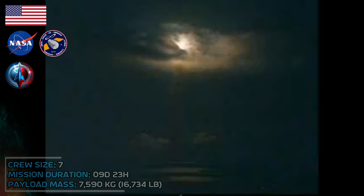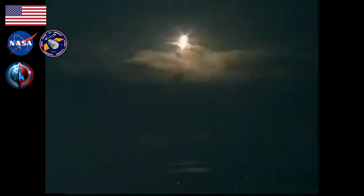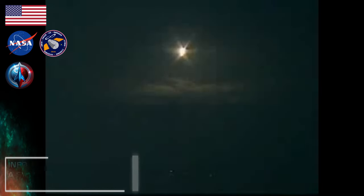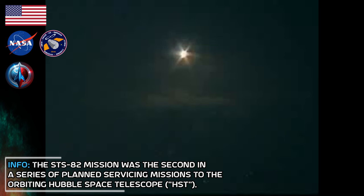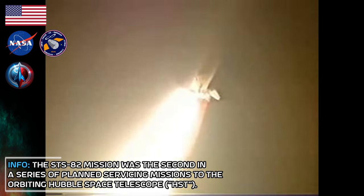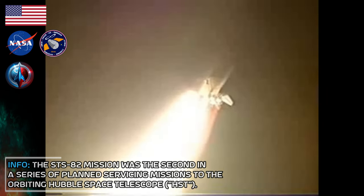Roll maneuver is complete aboard Discovery. The vehicle's now in a heads-down position on course for a 28.5-degree, 309 nautical mile orbit. Discovery already 1.5 miles in altitude and downrange from the launch site 1.5 miles as well.